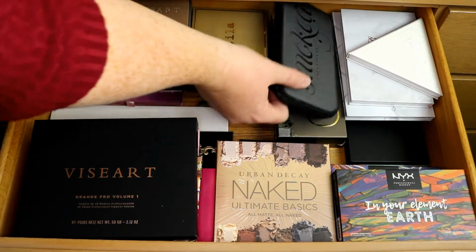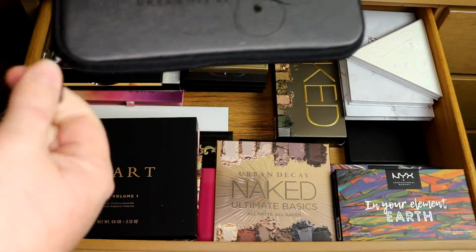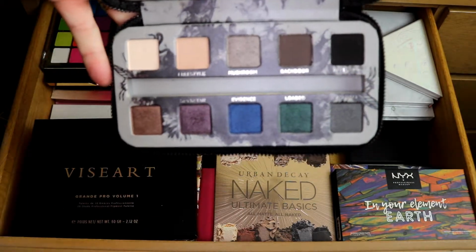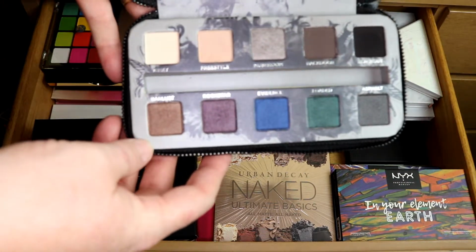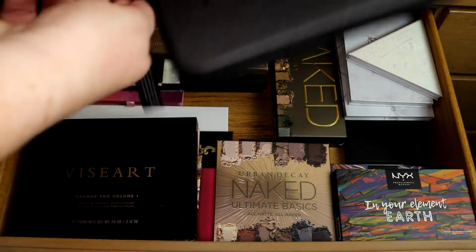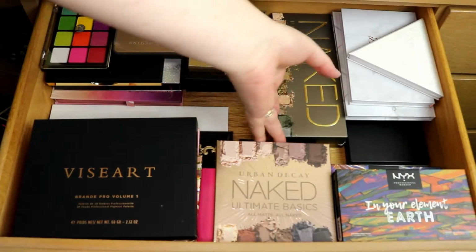Alright, moving on to the next row, I have this Urban Decay Smoked palette. I actually picked this up at Ulta. It was like 70% off, was a special one day, and I decided I had to have it, so I went in store and picked this up. I have used this only a handful of times. They are very dark shades, and actually when I tried to do my first smoky look, I used this palette and it was a total failure, so I just don't reach for it very often.